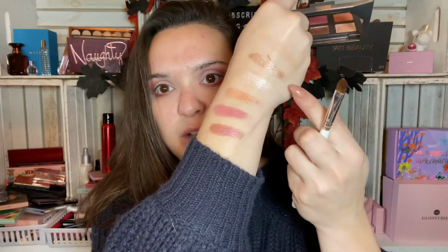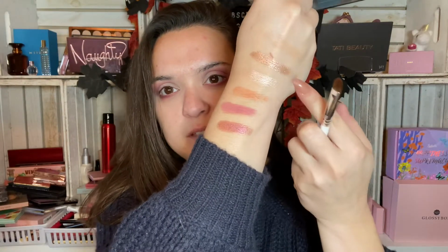Let's move on to the lid now. I've been debating on if I want to use both of these. Maybe, but I'm definitely gonna start with this one.